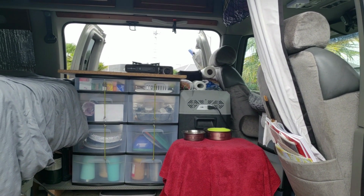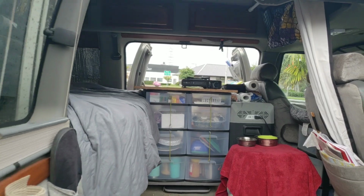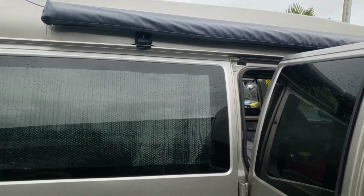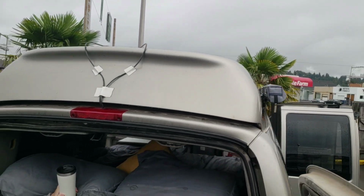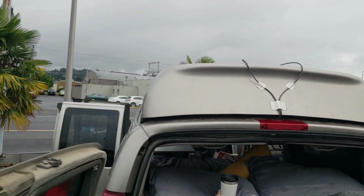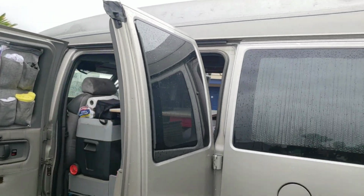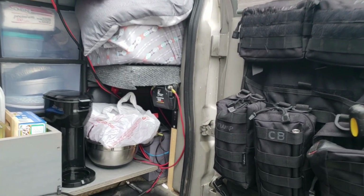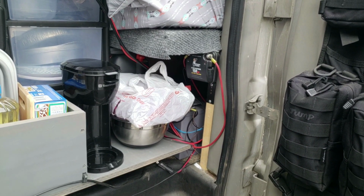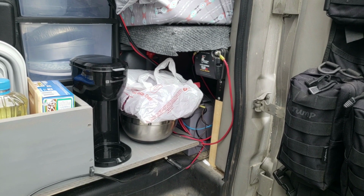How does he power this refrigerator slash freezer, you ask? Well, up top, he actually has a 100-watt solar panel, and right underneath that, on this side over here, there's actually a battery doctor that isolates the front battery from the back battery, and he has a 100 amp AGM Renogy battery underneath here to power everything.